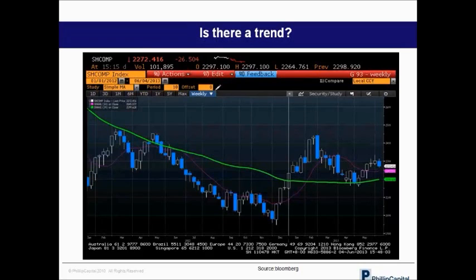Near-term support level is at the 10-week SMA, and the next support level is at the 39-week SMA. Trend is still there.